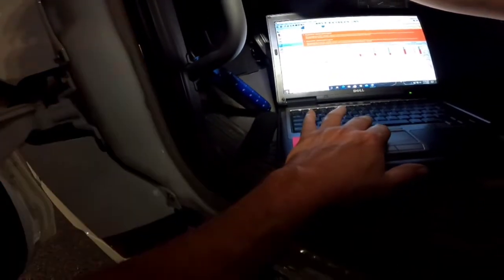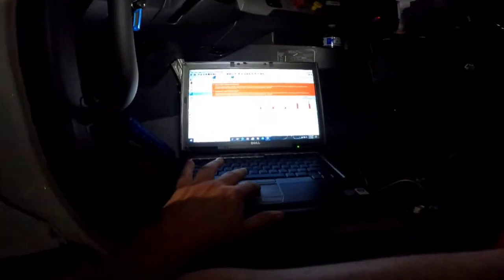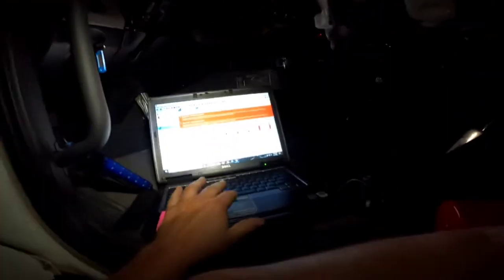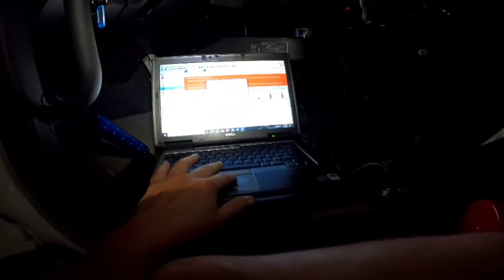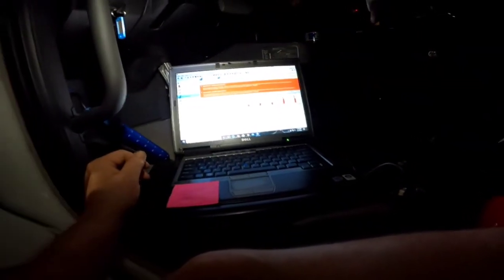Okay. All right, so we're gonna start this truck up and we're gonna put it in regen. See, both buttons out. Let's see if it'll start. No, I'll have to do it. Oh, okay, it's gonna allow me to do it. And it's in regen right now.